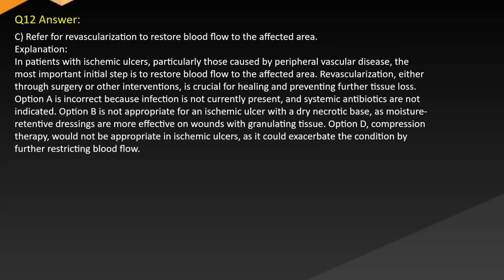Answer C. Refer for revascularization to restore blood flow to the affected area. Explanation: in patients with ischemic ulcers, particularly those caused by peripheral vascular disease, the most important initial step is to restore blood flow to the affected area. Revascularization, either through surgery or other interventions, is crucial for healing and preventing further tissue loss.